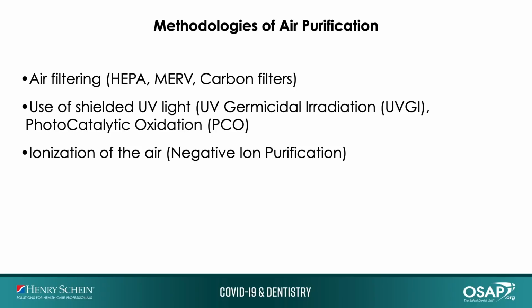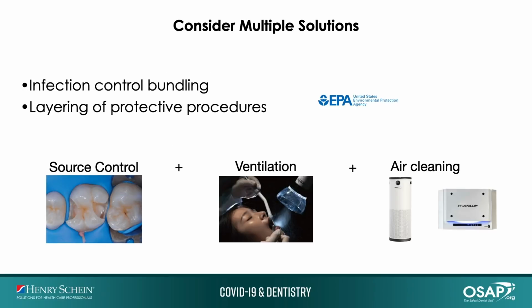And then providing ionization in the air, actually putting negative ions out there that can gravitate towards the positive pollutants and bring them to the floor, out of the breathing airway. And as always, as we've mentioned, it's important to consider bundling. Infection control is an additive process, so if you do one thing, it's good. If you do two things, it's probably better, and you have to find a point of diminishing return, essentially.